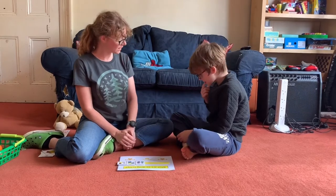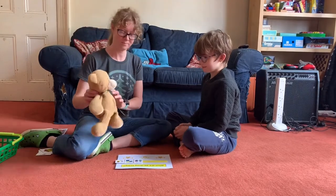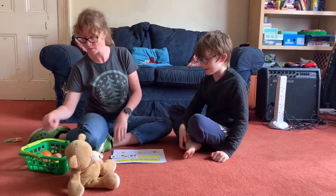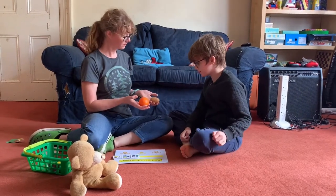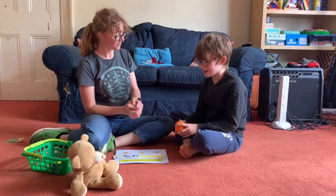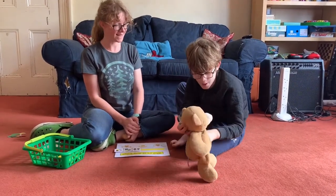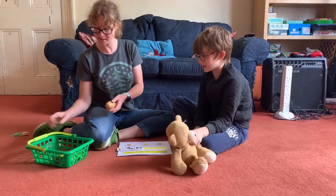It's our talking game. So for our talking game, we need our teddy because we're going to give him some food and we need our food. So Ollie, what would you like to give to the teddy? What are you going to give him? What food? What's this one? Orange. Orange for teddy. Going to eat it. Teddy eating. Eating orange.